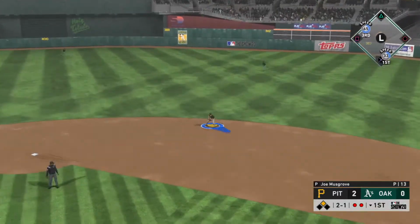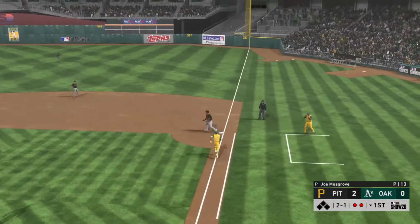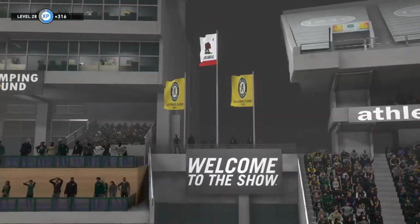Hit hard on the ground to second. Throw to first will get him easily, and the side is retired.